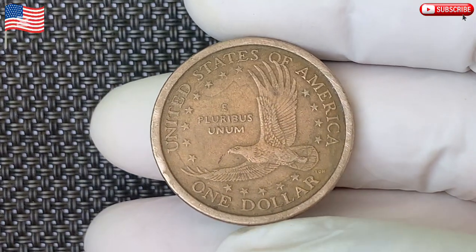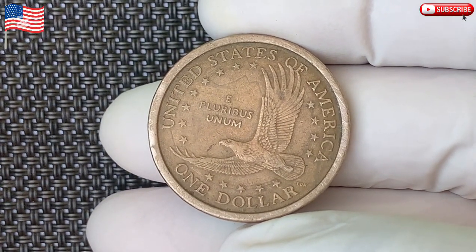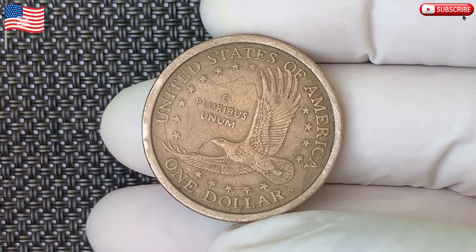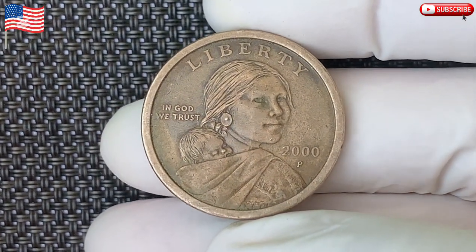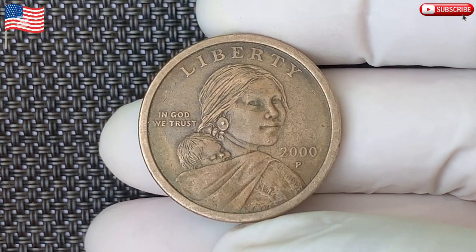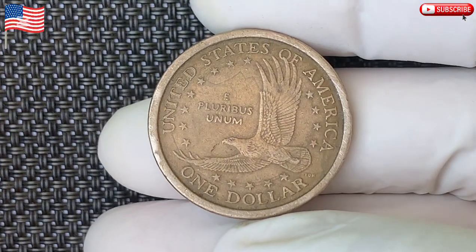However, some of these Cheerios coins were accidentally minted with a slight difference in the design. A small portion of the 2000 Sacagawea dollars minted for this special promotion were struck with an incorrect reverse die, resulting in a coin that has a noticeable difference from the standard design. The Cheerios coin has a slightly different position for the eagle on the reverse side, giving it a unique look that sets it apart from other Sacagawea dollars.